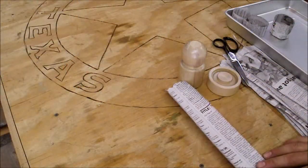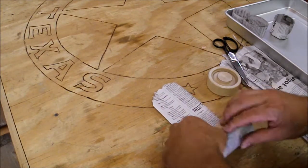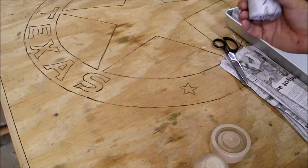I just take a piece of newspaper that is 3.5 by 10 inches long. You roll them, and you've got a pot.